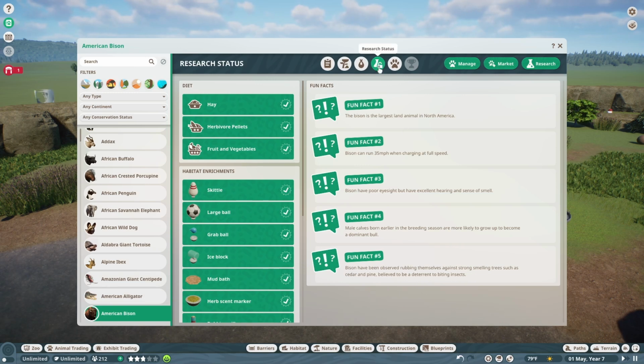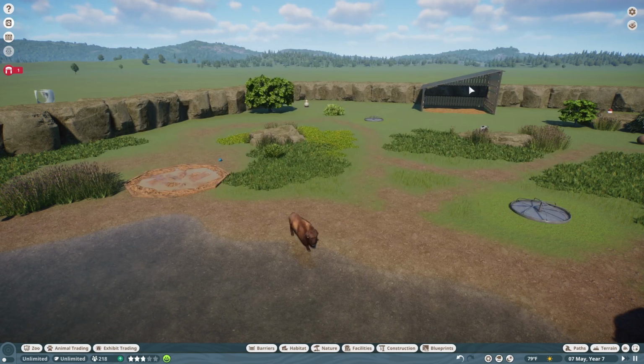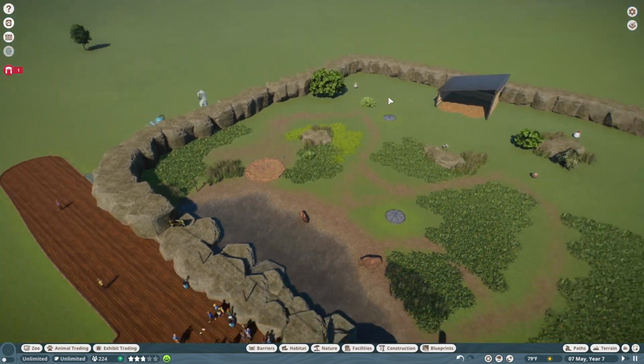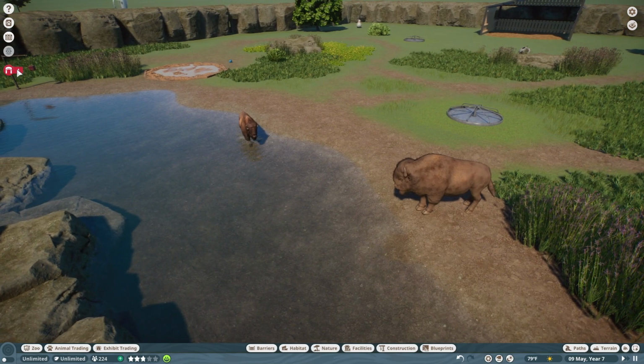deterrent to biting insects. And they can live with black-tailed prairie dogs, collared peccary, I think that's how you pronounce it, and pronghorn antelope, which in my zoo, I do have my bison with pronghorn antelope, but, for this zoo, no, because I'm pretty sure pronghorn antelope are of least concern.